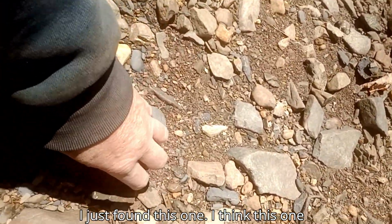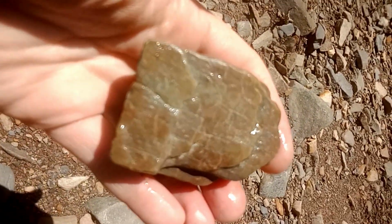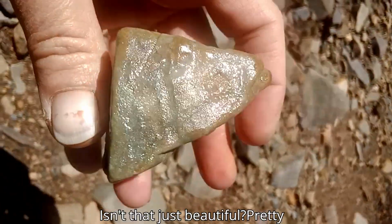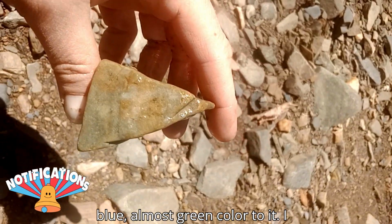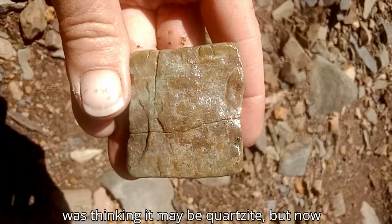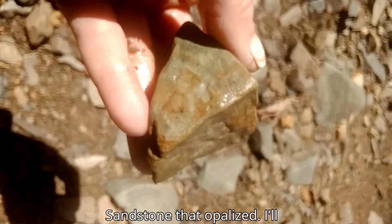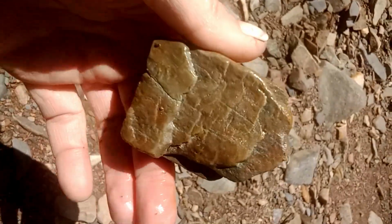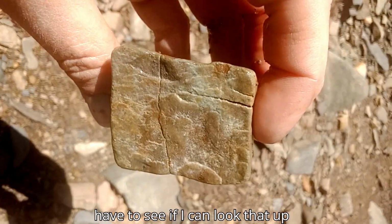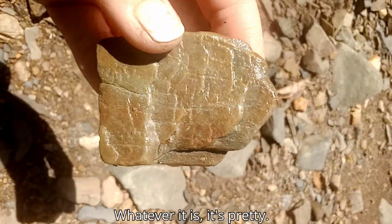I just found this one. I think this one might be a quartzite. I could be wrong. But just look at that flow pattern there. Isn't that just beautiful? Pretty blue, almost green color to it. I was thinking maybe quartzite, but now that I'm looking at it, it might actually be sandstone that opalized. I'll have to see if I can look that up online and tell what it is. Whatever it is, it's pretty.